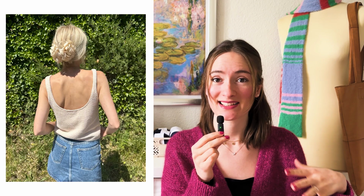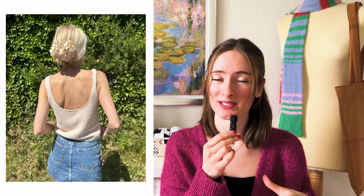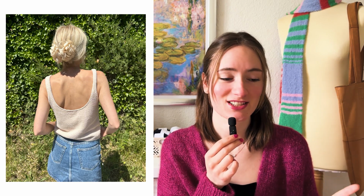What I also really like about this pattern, which kind of makes me question what I just said about hiding the bra straps, is the deep neckline in the back. I just think it's a nice detail that adds a little bit of femininity to an otherwise pretty basic and plain top. Also, I just checked the pattern description, and it says that the back neckline is deeper, but only so deep that it still covers the bra. But it still looks pretty deep to me. I guess I'll have to knit it and find out myself.